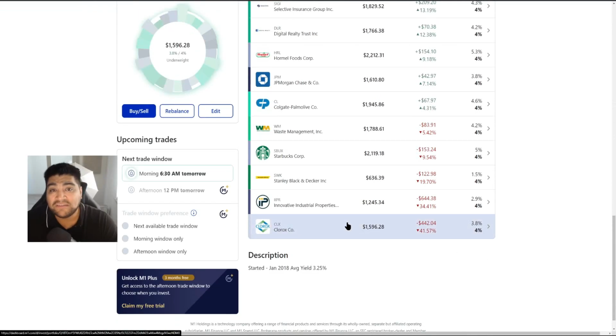Right now, Clorox has been and remains the worst position in our portfolio, but it is off its lows. At a low it was down, this shows, 41%. It's not really down 41%. We invested about $2,000 into it. It's about a quarter of its value down, about 25% in total. The percentage here is kind of off for some reason, so it's pretty interesting. I don't know why.